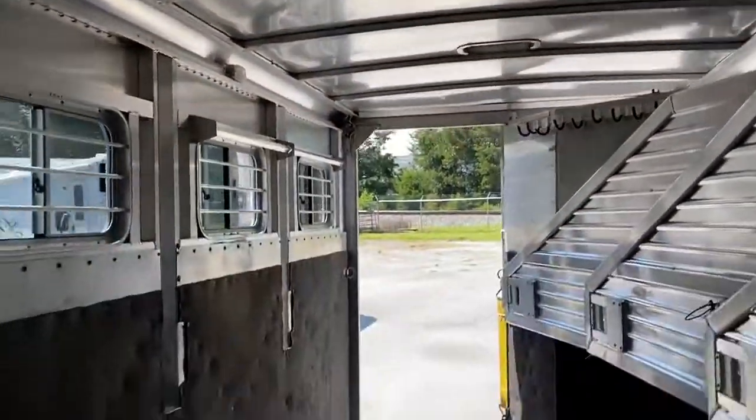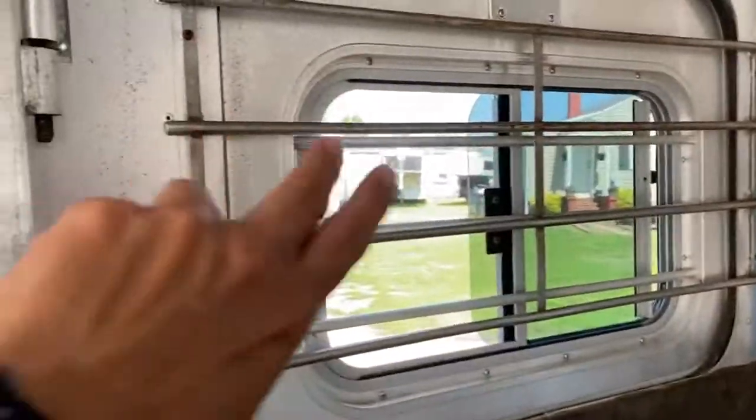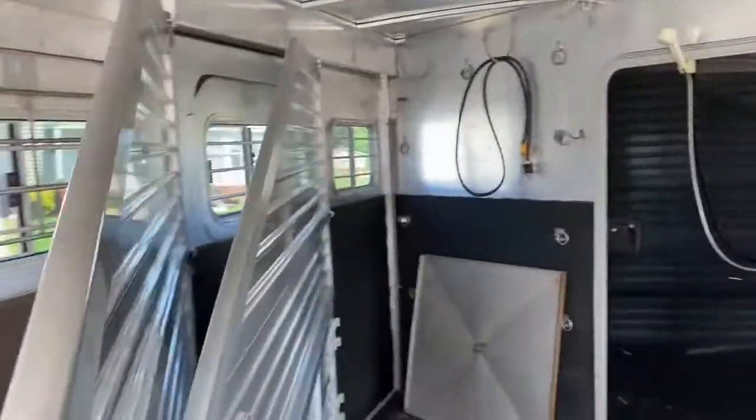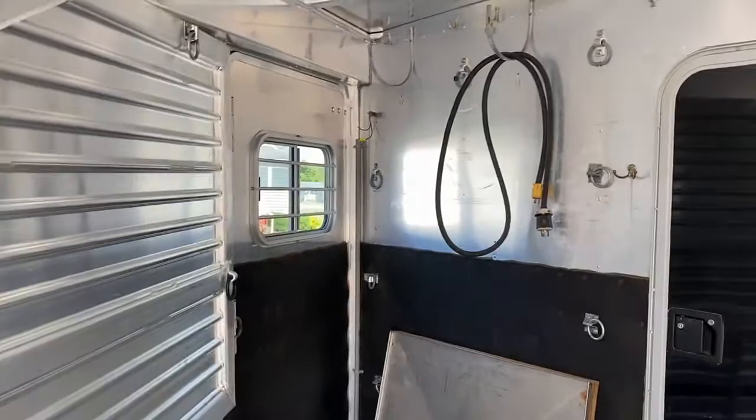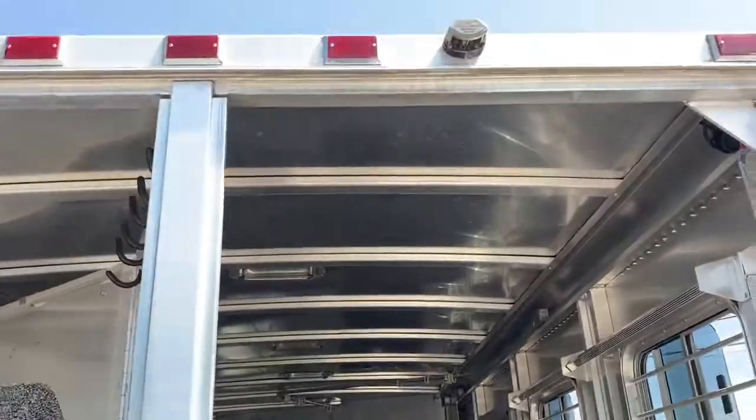It does have roof vents. This is 7 wide, 7 tall. Again, it does have bars that someone has made for this trailer. So it does have bars in these last two stalls. It does not have the bars in the front two stalls. So I do want to disclose no bars on this stall and no bars on this stall. The rear of these two horse stalls, but again, that is the only damage that I do see in the horse part.